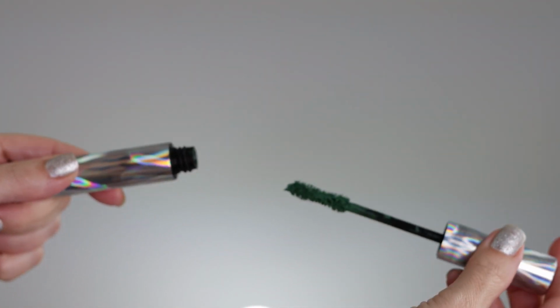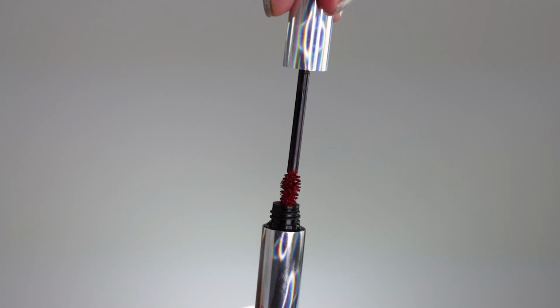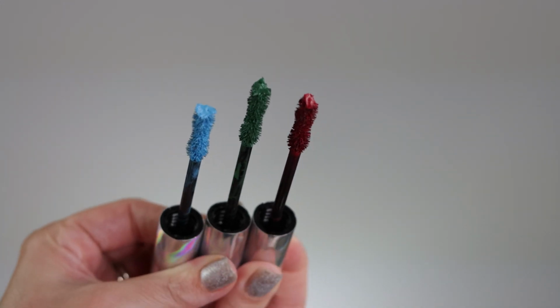Next we have Electric Jade. This is how the color looks like. Renegade Red. And here they are, all 3 shades.